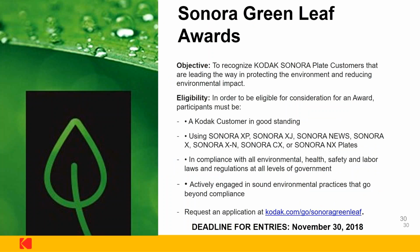One last thing, I wanted to mention the Sonora Greenleaf Award. This award recognizes printers who are using Sonora plates that are environmental leaders, helping to make the printing industry more sustainable. So if you fit this description, you're encouraged to apply. The winners in each geographical area will be recognized with a plaque, a press release, a blog post, and social media promotion, and much more. All current customers using Sonora process-free plates, doesn't matter what flavor, you're eligible. And applying is just as easy as filling out a few blanks in a form. If you need a copy of the form, please contact your Kodak representative, or go to the website kodak.com/go/Sonora Greenleaf. Just remember, the deadline is November 30th for the Sonora Greenleaf Award.